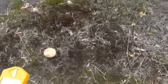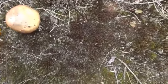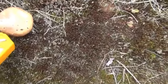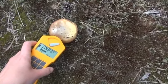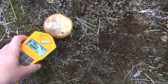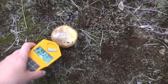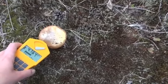Further on, it's mushroom season, so there are mushrooms everywhere. They don't seem to be all that contaminated. Of course, if you put them on the spectrometer you will see a big cesium peak, but they don't increase the background radiation all that much, because the floor is already quite contaminated, quite hot. So just about 4 microsievert per hour, but it's probably from the soil already.